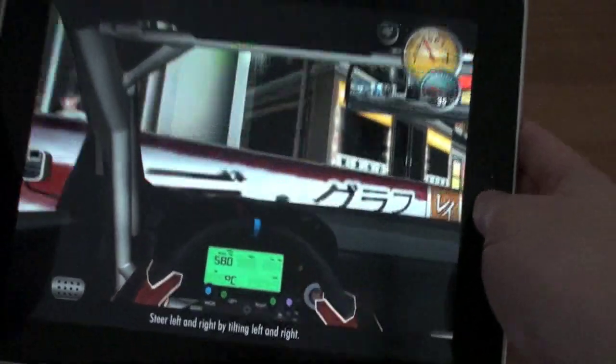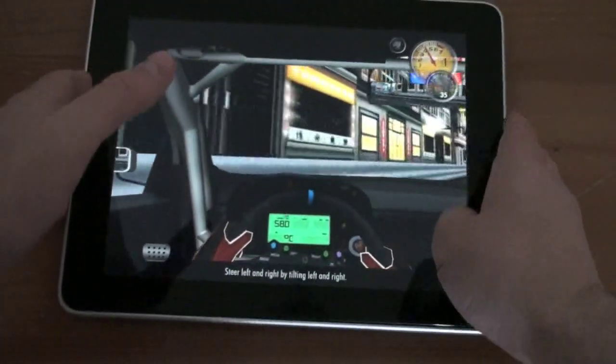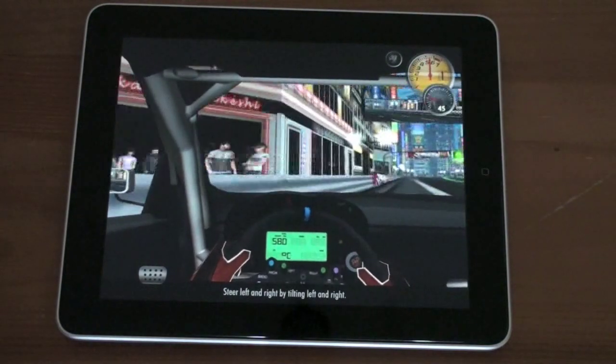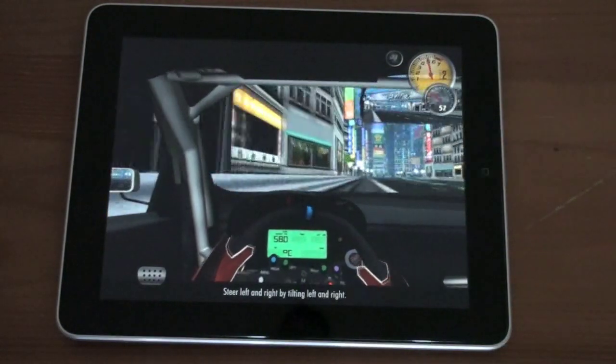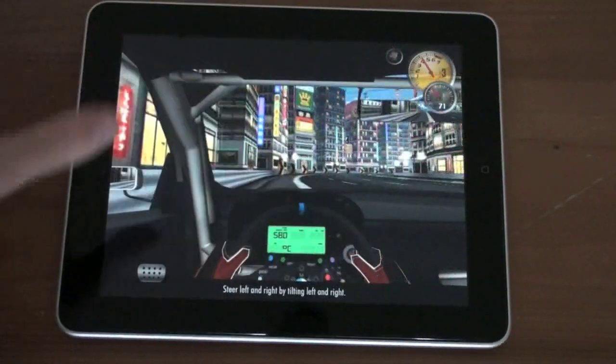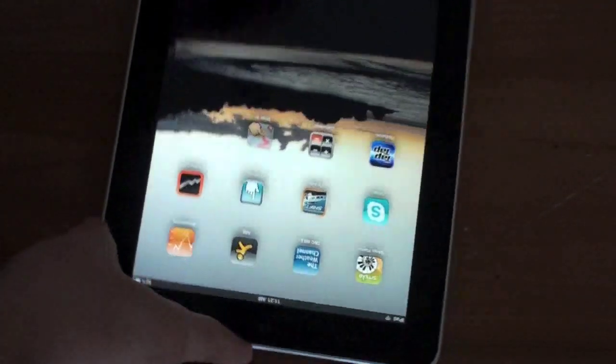So this shows what the power the iPad's going to have for gaming. This is one of the first really high-def games that's been released. In the coming months, you can imagine developers get more access to it and become more familiar. That's only going to improve. Let's go ahead and exit out of that.